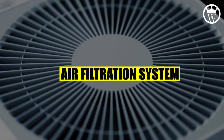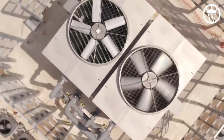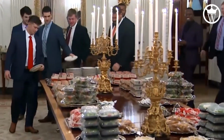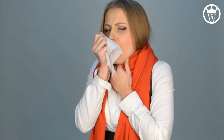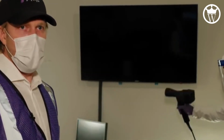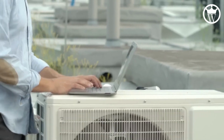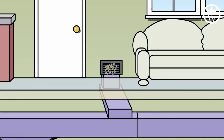Number 2. Air filtration system. The need for fresh, clean air cannot be overstated. Consider how many people reside and work in the White House, along with the daily visitors. Now, imagine if one of them came down with the flu or something even worse. It is far too simple for illness and disease to spread in a crowded setting, eventually reaching the person in charge. For this reason, the White House has a state-of-the-art ventilation system.